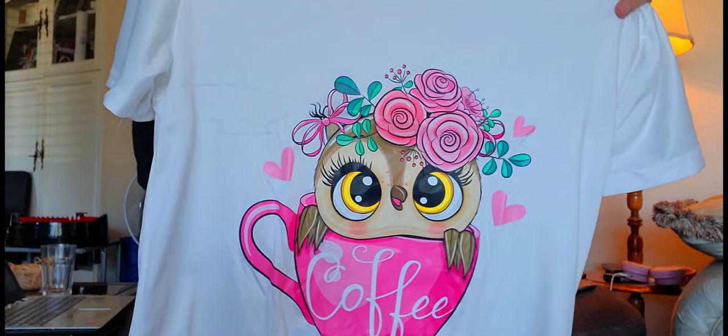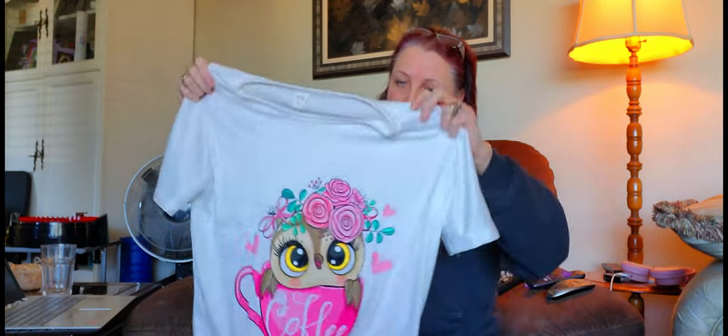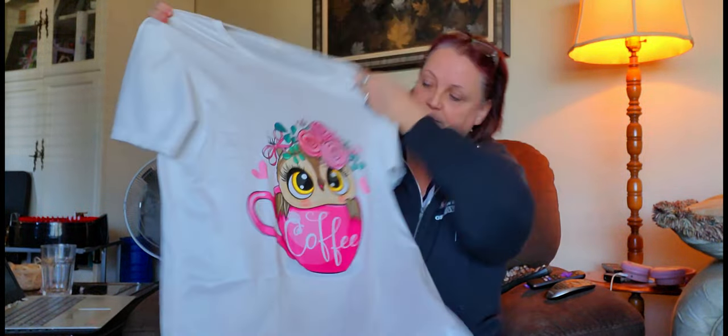Isn't that cute? Okay. I like this. It's soft. It's thin. I don't know if you can see. Can you see my hand there? So it is thin. You do have to wear something under it. But I think they're cute.